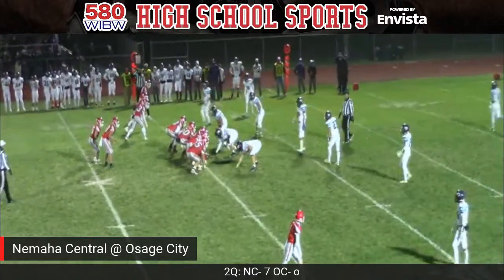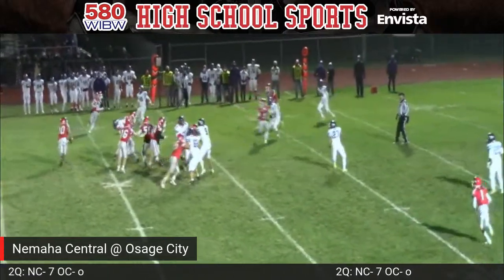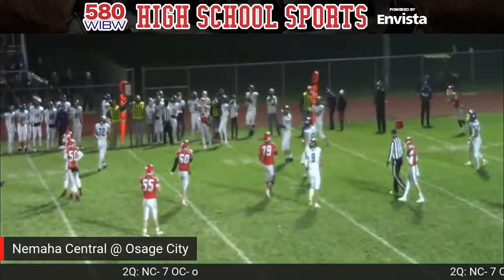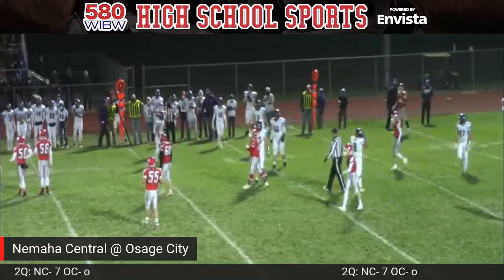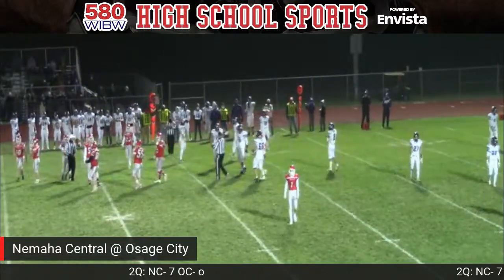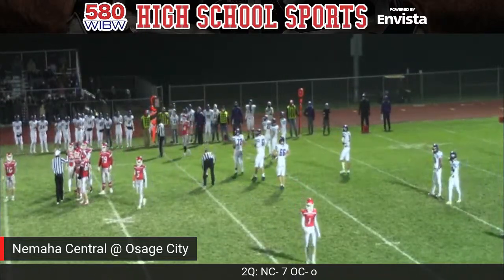Now, more than likely a passing down. Osage City back on the line quickly as the clock continues to wind. Boss looking left as he rolls out in that direction. Trying to throw it, going to the sideline, and Nick Bailey. That connection has not been able to hook up throughout this game today. The throw by Boss goes over the head of his intended target on the far left sideline, incomplete. So the clock will stop with a minute 24 to go until halftime.